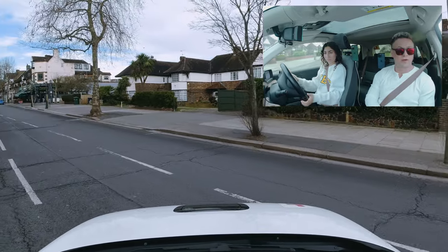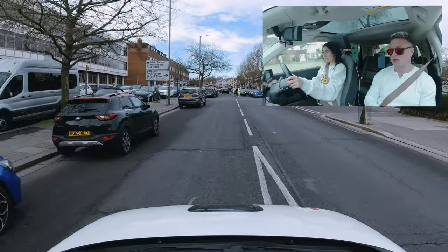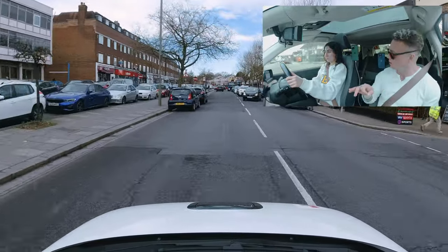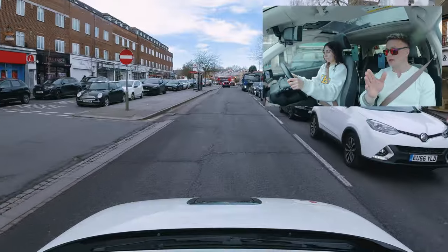And just try to accelerate as hard as you can. It's very tricky because we can't see. So what I'd suggest is edge up that little bit more and stop just to see that little bit more and then make a decision. Okay, sat-nav's telling us to go straight.